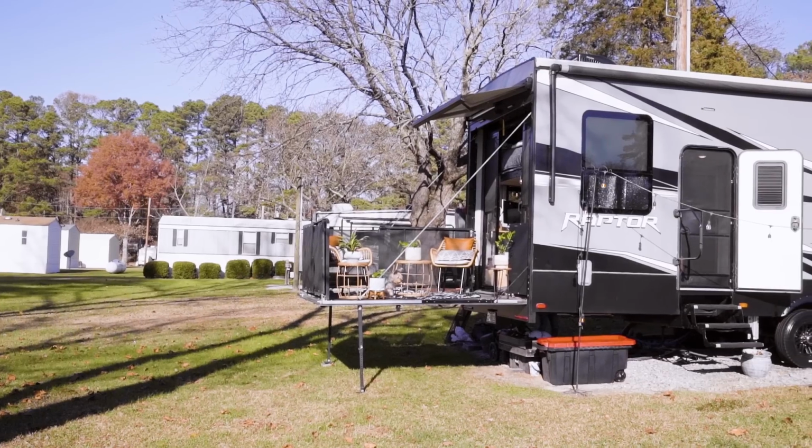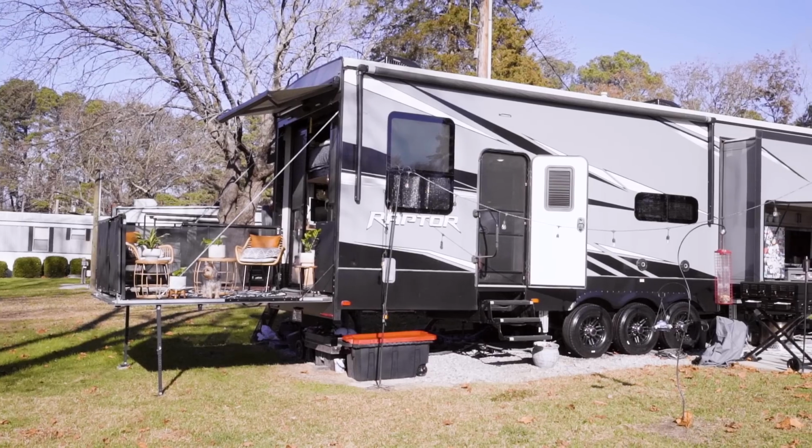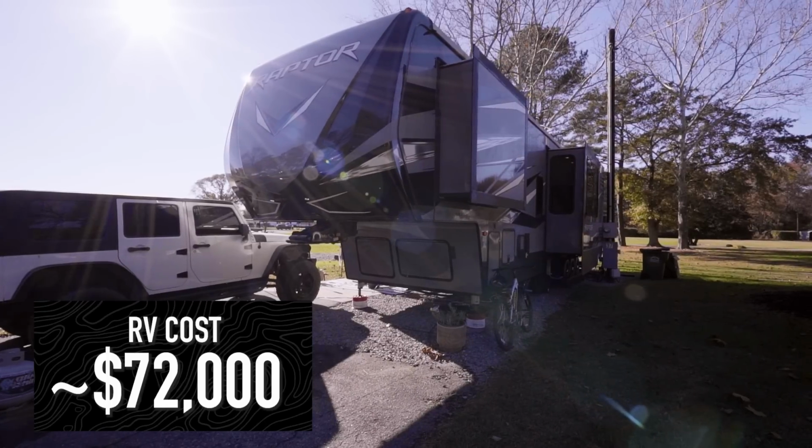And then about 4 years ago, we bought the RV, and we started traveling in the RV on the East Coast for his career. I was looking at this exact make and model and I loved it, but the price was a little bit more than we wanted to spend. So I did my research and I found it at an outlet and we got it for approximately $72,000.